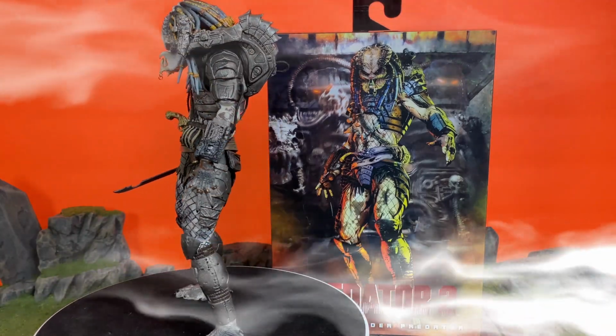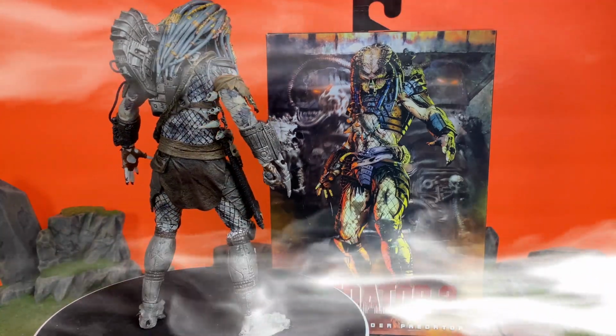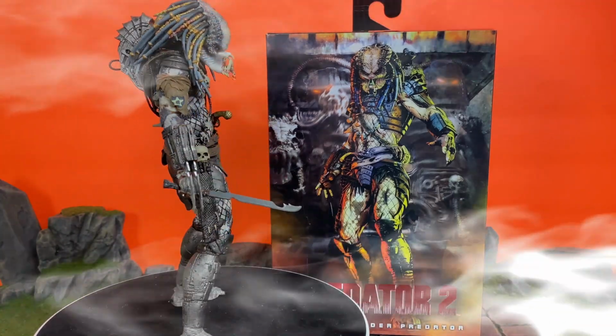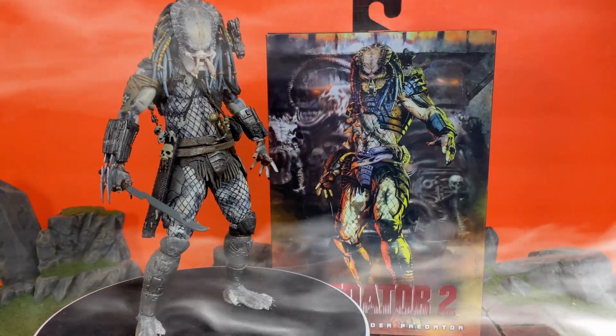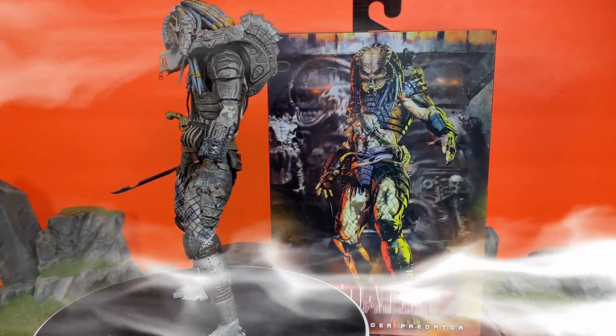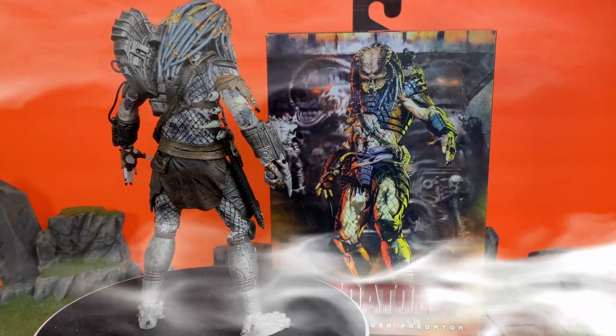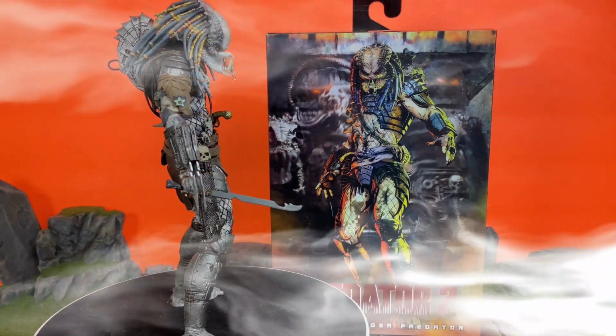Daredevil 19 here, and today we're going to be taking a look at the Neca Toys Ultimate Edition Elder Predator from Predator 2. So glad we got an updated Ultimate version of this badass, because he is one of my favorite Predators of all time. But is it a great figure, or is it trash? Let's find out and get right into it.